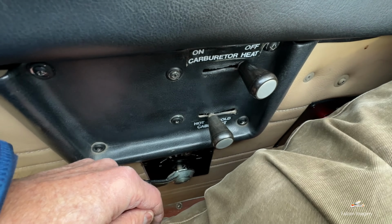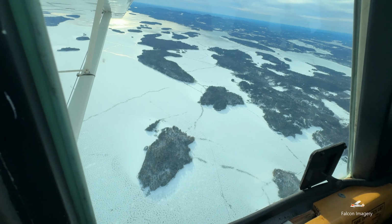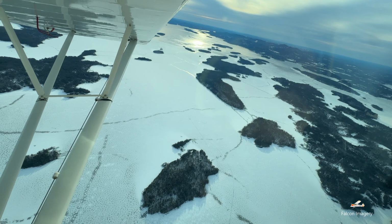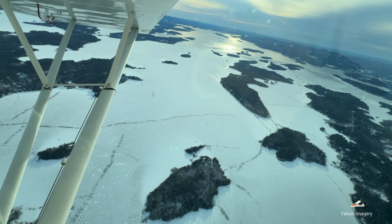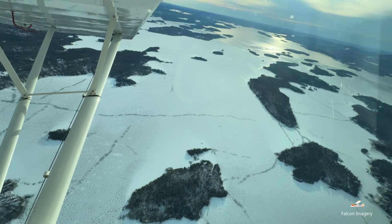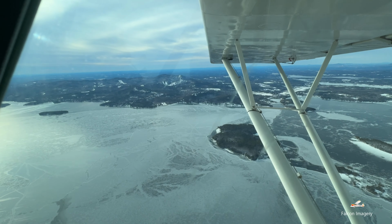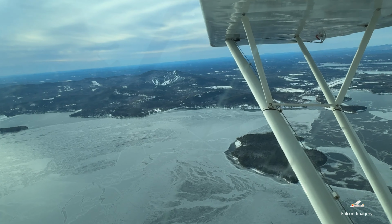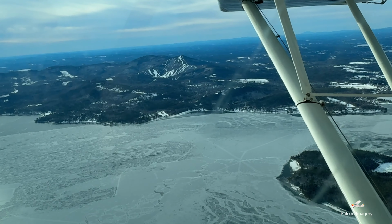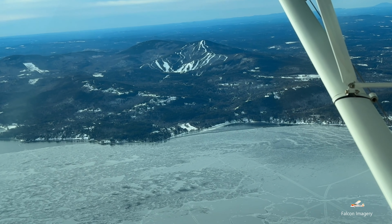It's a little chilly out there, so I put the heat on to stay warm. And there's just a nice panoramic view of the lake. I think it was at 4,000 feet here, just panning from south to east again. Now I'm working my way east and looking over at Gunstock Ski Area out there in the distance. Looks like they have well-covered trails.